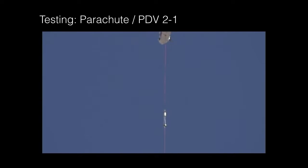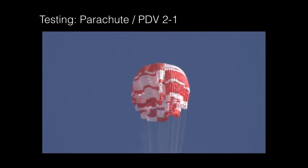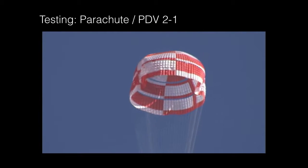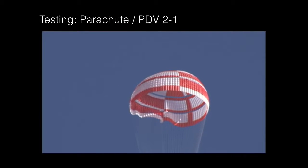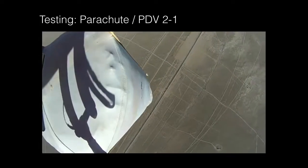We release the parachute from the helicopter. It falls out of that bag. The parachute will begin inflating. Again, it's got 4,000 feet of rope and a giant load plate suspended underneath it to help pull it down towards the ground. We watch the parachute inflate very slowly.